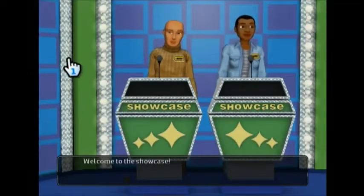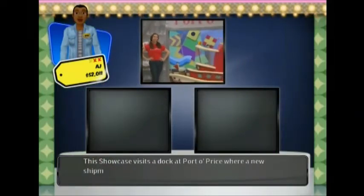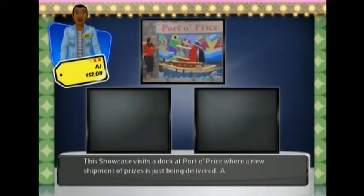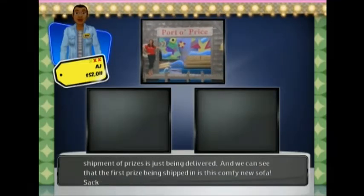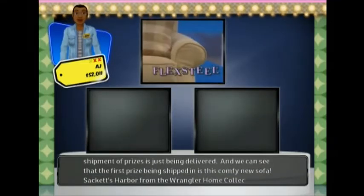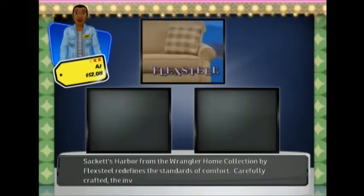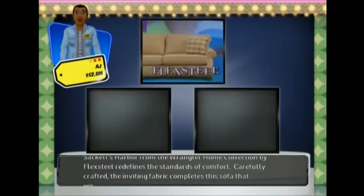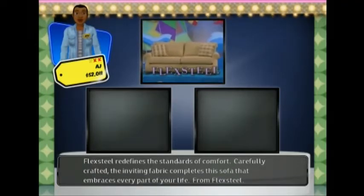Welcome to the Showcase. This Showcase visits the dock at Port of Price, where a new shipment of prizes is just being delivered. And we can see that the first prize being shipped in is this comfy new sofa. Sackett's Harbor from the Wrangler Home Collection by FlexSteel redefines the standards of comfort. Carefully crafted, the inviting fabric completes this sofa that embraces every part of your life from FlexSteel.